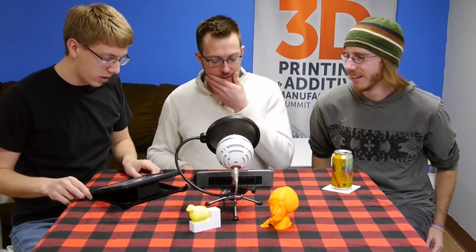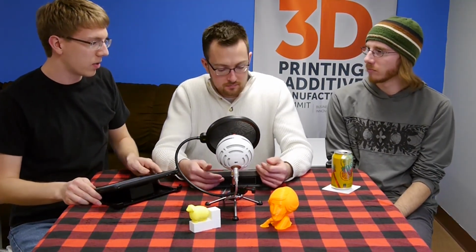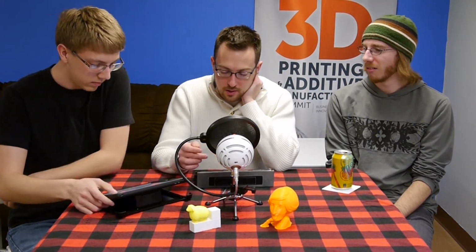Those are two that I want to check out, because Robo 3D is kind of like on your XYZ side of things as far as cost. It's kind of like XYZ meets Lulzbot. Oh, so I'm curious. Yeah. So let's start with Ultimaker.